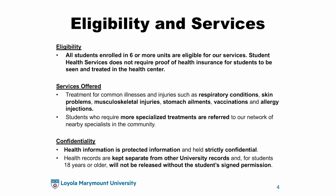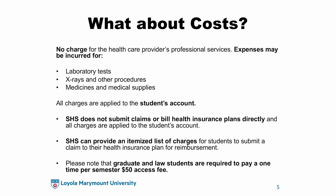All students must be enrolled in 6 or more units in order to be eligible to use our services, no matter which health insurance plan the student or you as a parent have. Our charges are nominal and reasonable.